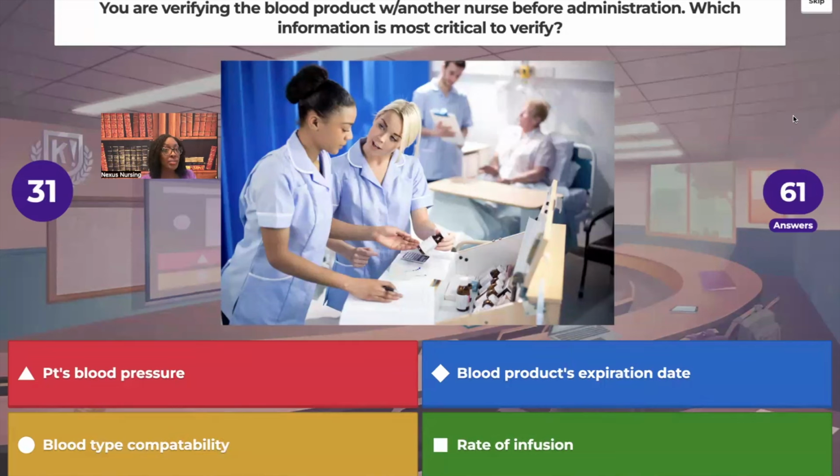Again, you're verifying the blood product with another nurse before administration. Which information is most critical to verify? Blood pressure, blood product expiration date, blood type compatibility, or rate of infusion.